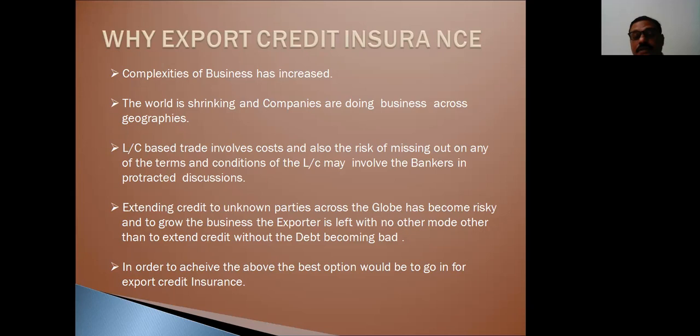Extending credit to unknown parties across the globe has become risky, and to grow the business, the exporter is left with no other mode than to extend credit without the debt becoming bad. That is, the exporter has to do sales on credit to an overseas buyer and also has to see that this debtor doesn't become bad. There is also another concept here: the extended credit should not affect the cash flow. That is what we would be discussing today. In order to achieve the above, the best option would be to go in for export credit insurance.